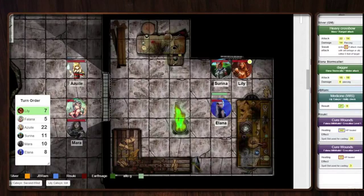That was my last level 3 slot. I don't have that many level 2 slots. Okay, Serena wants Lily to open the door.